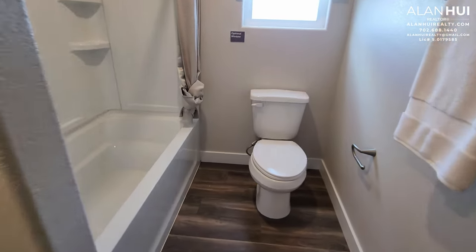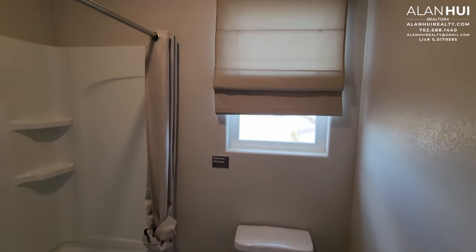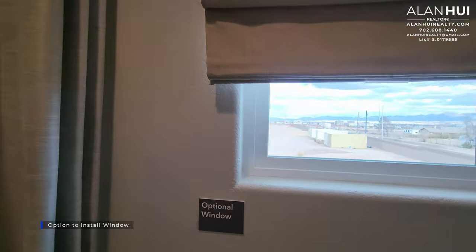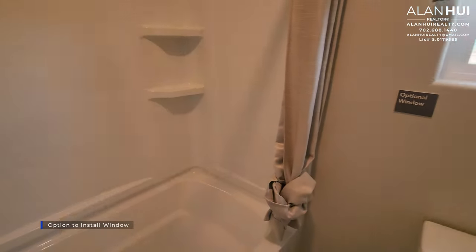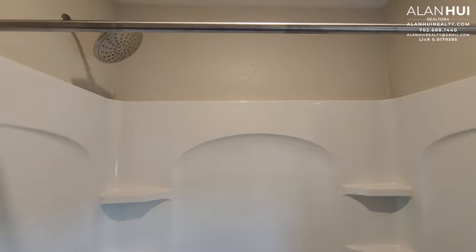For bathroom 2, there's an option to install a toilet compartment here. This will give you a door to close off your toilet. There's also an option to install a window as shown here. This tub with the fiberglass around is included with your home. You will have the option to upgrade to a shower if you choose to do so.